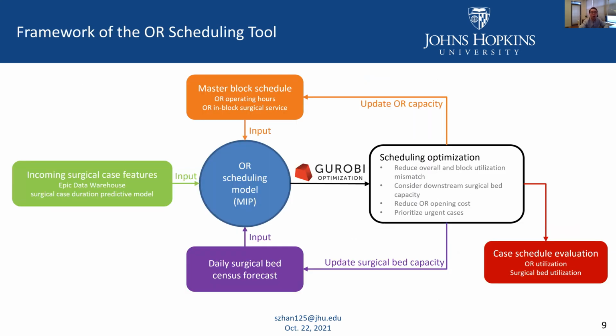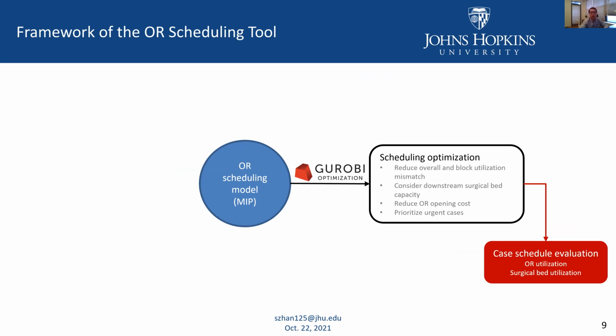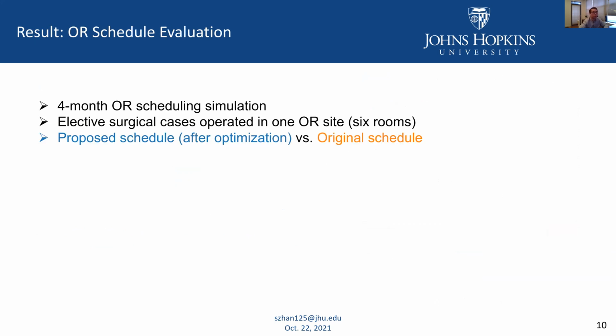So after going through how we optimize the input modules in this framework, I should talk about the OR scheduling model. But due to the time limit of this presentation, I will skip this section and go directly to our results. So we evaluate the output case schedule through a 4-month OR scheduling simulation. We collected historical elective cases operated in one OR site with 6 rooms. Then we run the proposed scheduling tool on this case set and output a new schedule in the same period.